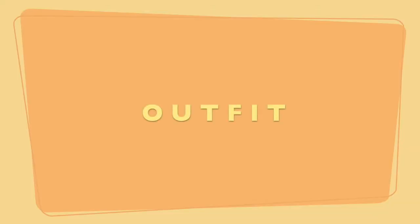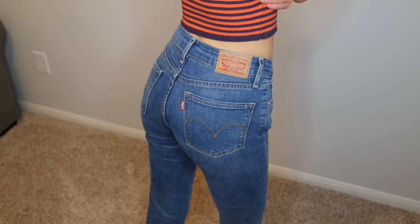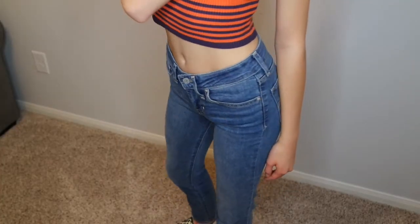So on to outfit. This outfit isn't just Valentine's Day. You could honestly wear this anywhere. But anyways, my earrings are from Target. Top is from Urban Outfitters. Jeans are Levi's, and my shoes are Vans.